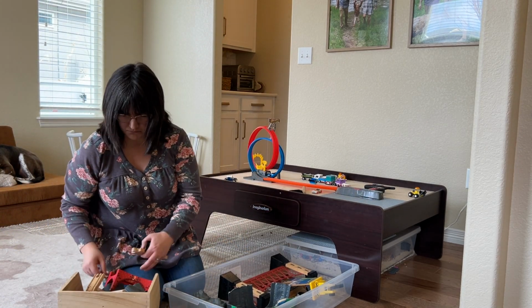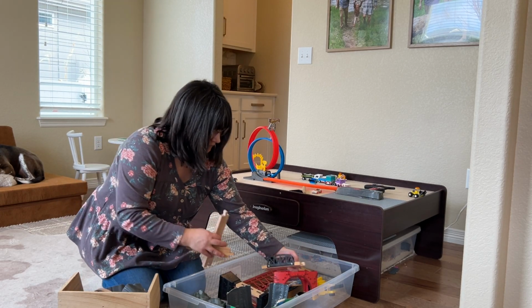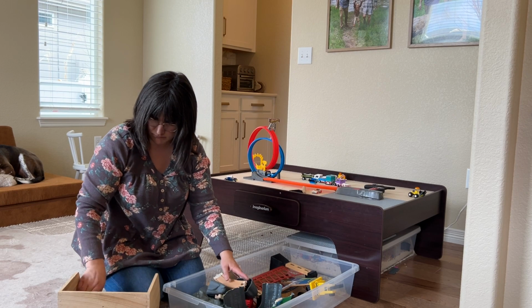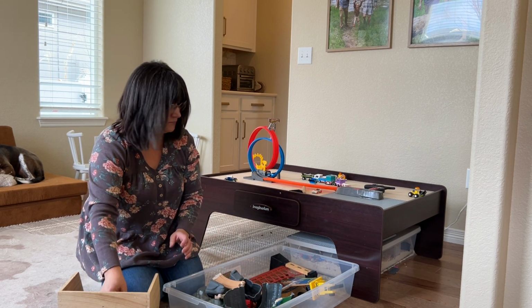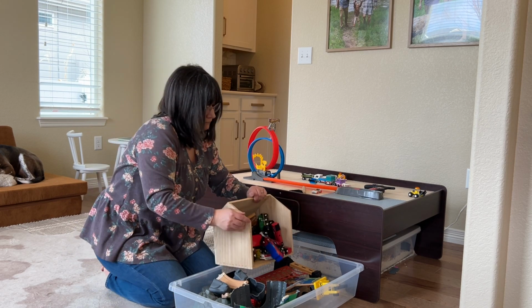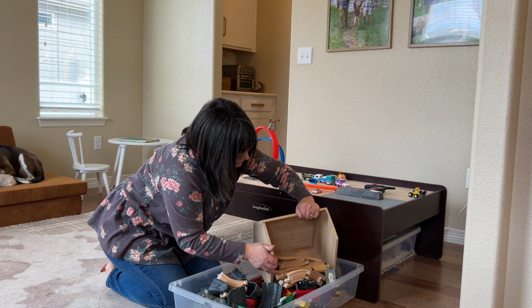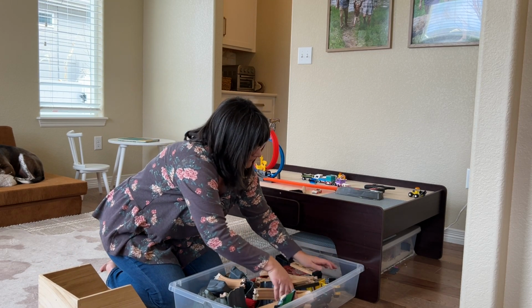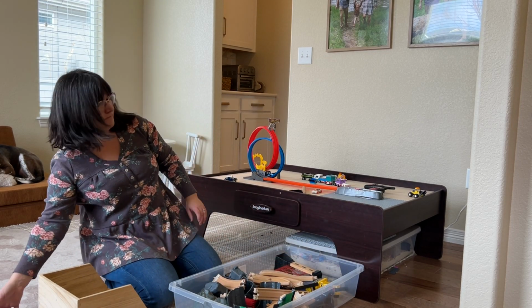I kept his toys that he chose for about 3 weeks because, to be honest, some of them I thought, he still plays with that. I think he's gonna miss that, but he hasn't asked for them. And so I am going to go ahead and donate the things that he chose. I'm just gonna do a quick cleanup in here because I'm alone in here. And there's just a couple of things that I'd like to put away.